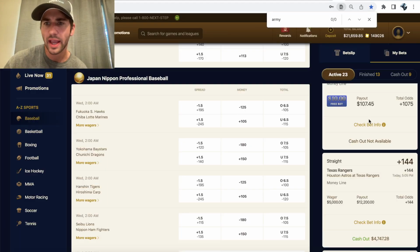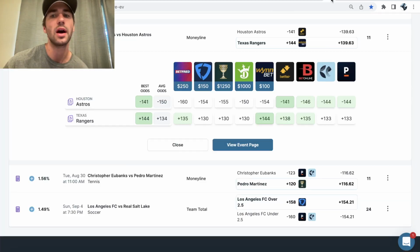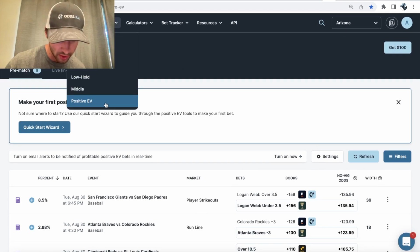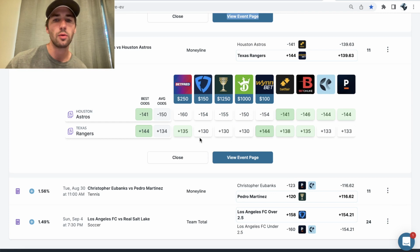The bet we're going to be looking at, I just hammered on WinBet, is the Rangers plus 144 odds, which I hit for 5,000 bucks. You can see right here, this bet has a 1.82% profit margin on the OddsJam positive EV betting tool. What you'll notice is no other sportsbook is giving us above plus 138, and the one giving us plus 138 is the Betfair Exchange.